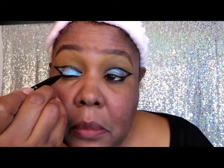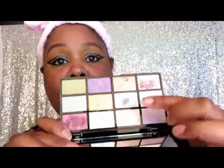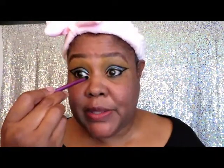And going back with that MAC pen liner, I'm going to line the upper lid. So I'm going to take my NYX metal palette and I'm looking for kind of a silvery, leaning towards bluish or neutral kind of tone to pop right in the center.